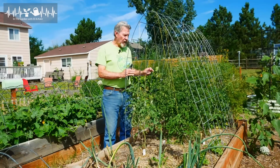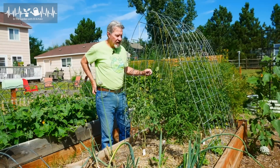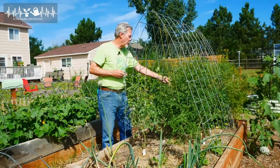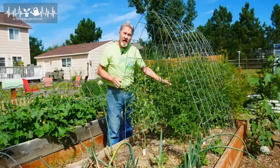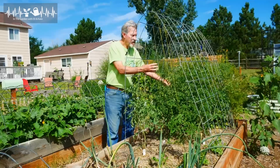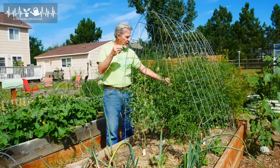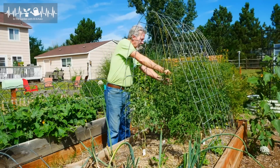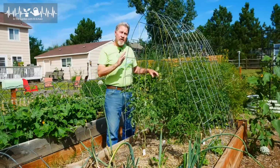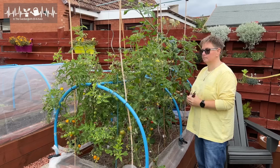In a bed like this one, I'm pruning to direct the growth of these tomatoes. These are the same tomato varieties that Eli and Kate are growing. And so I've pruned off the lower branches. I'll prune off any of the side suckers that are interfering too much with the growth of the other plants. And then I take my tomato clips and attach them to the twine so that I can direct their growth upwards and out to the sides.